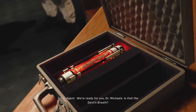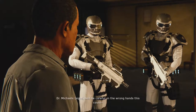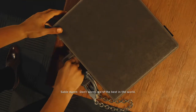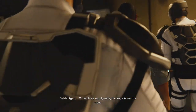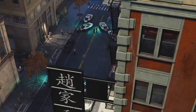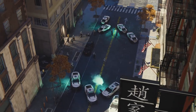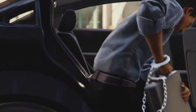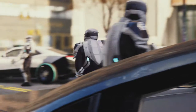Maybe they gave us the wrong location. It's called GR-27, not... Just be careful. In the wrong hands, this could... Don't worry, we're the best in the world. Maybe you should lock it to yourself. Dr. Michaels. Package is on the move. Why didn't he lock it to himself? That is awfully suspicious. This way, Dr. Michaels. Ah, now it's locked to himself. Probably didn't want to animate that.